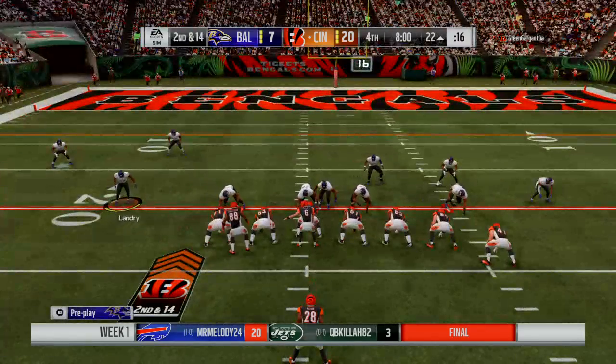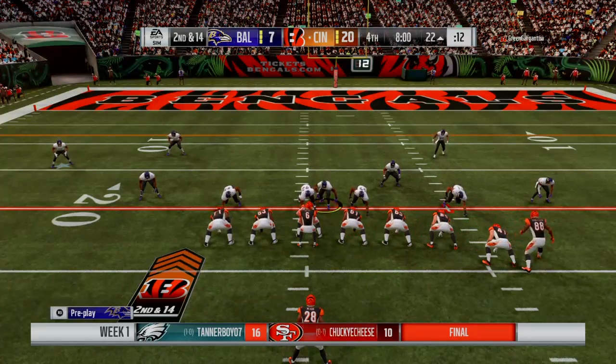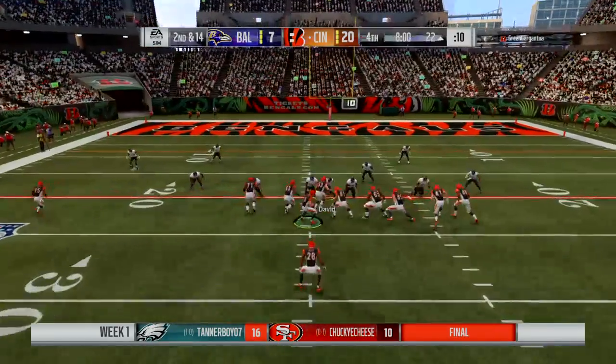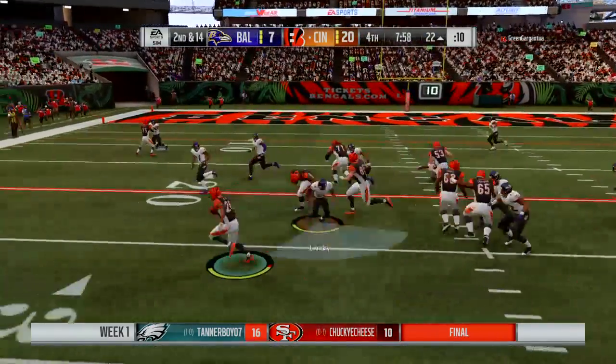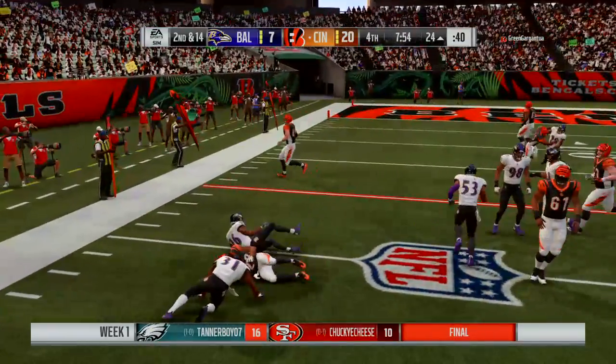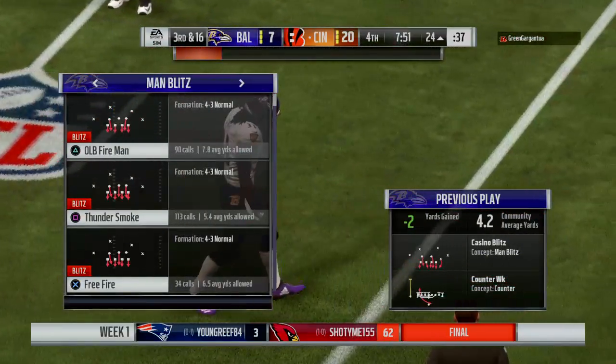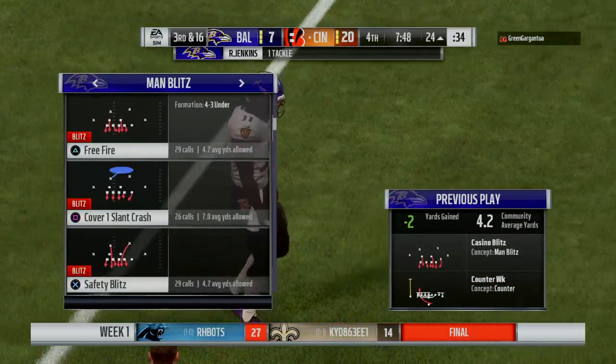Here we go now. Blue 90. Blue 90. It's Mixon on the counter. And he will lose yardage and be backed up to the 24. It's a loss of 2, now 3rd down.